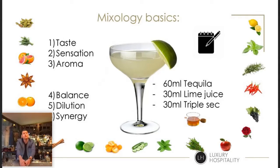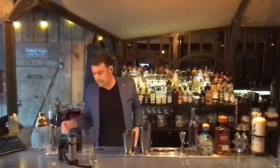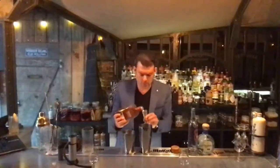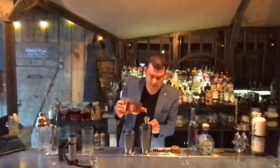So let's go back to the big screen, and I will show you how to make it. You have your cocktail shaker, probably. 2 parts. First, 1 part, we put the tequila. We're going to add 60 ml. I'm going to use Reposado tequila for this one. I just want to have some more woody notes, a little softer and smoother. 60 ml.